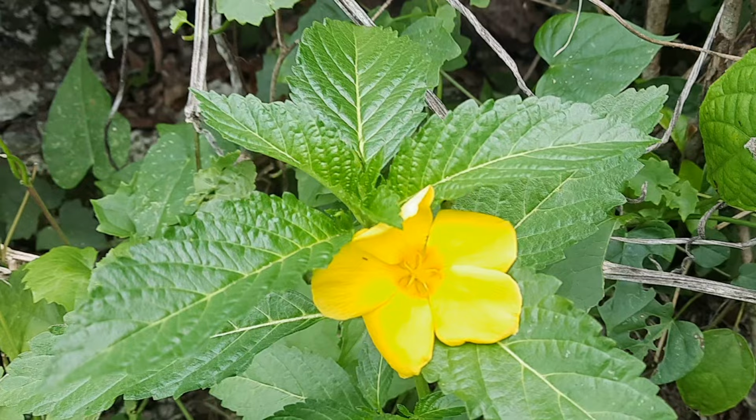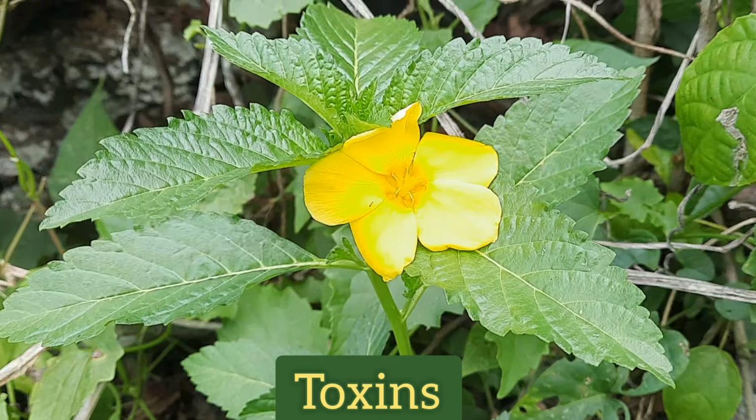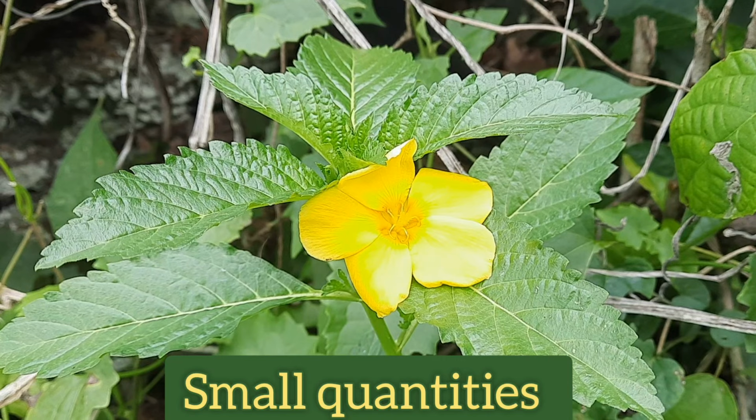Ram-goat Dashalong contains toxins, so the plant should be taken in small quantities. Avoid use during pregnancy and breastfeeding.